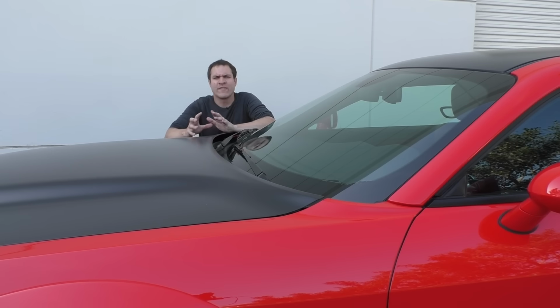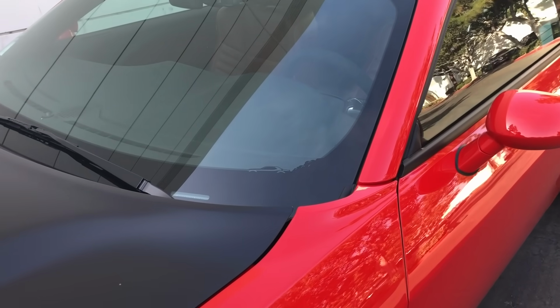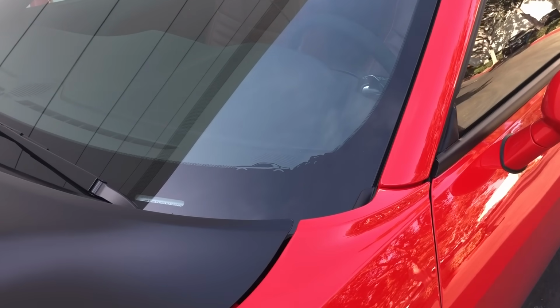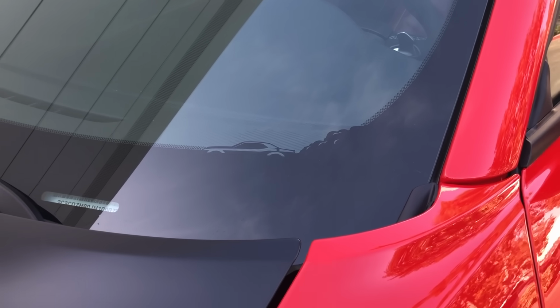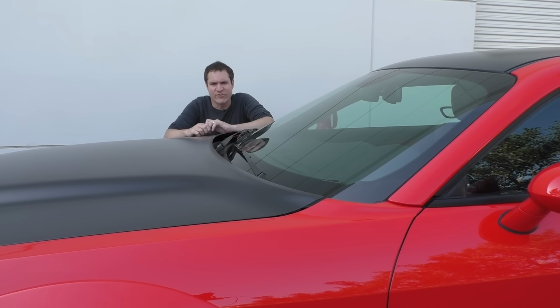Another cool quirk on the outside of the Demon, that would be the windshield. Now, the windshield itself is fairly normal, but take a look at the bottom corner of the windshield. Over on the driver's side, you will see a little Demon doing a burnout, like if it was in the burnout box at a drag strip. It even has the fender flares, so you can be sure it's a Demon and not some lesser Challenger. Now, that's a cool looking thing, but it's also functional.